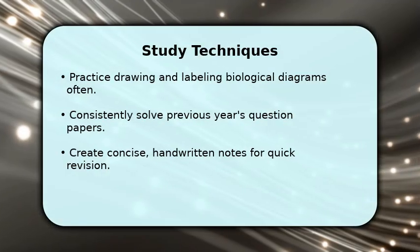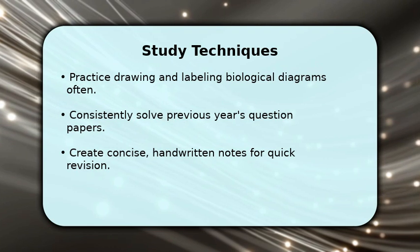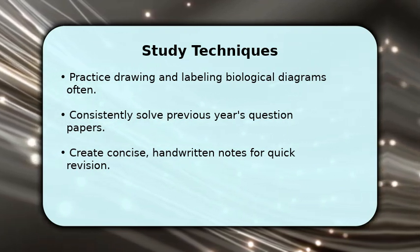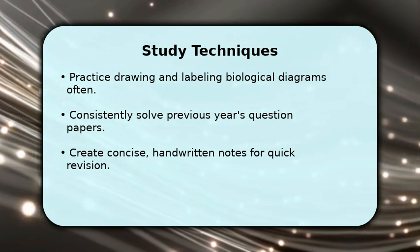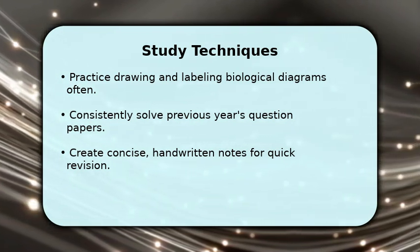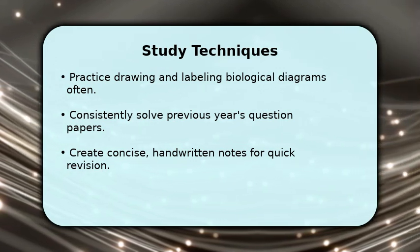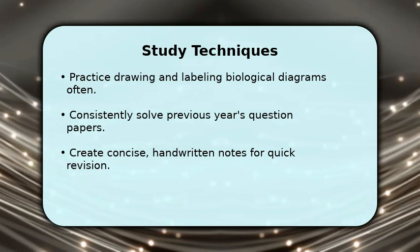To truly master biology, active learning is key. Regularly practice drawing and labeling diagrams. This reinforces visual memory and understanding. Solving previous year's question papers will familiarize you with exam patterns and important topics. Also, make sure to create your own concise notes. These personalized summaries are invaluable for efficient last-minute revision before the exam.